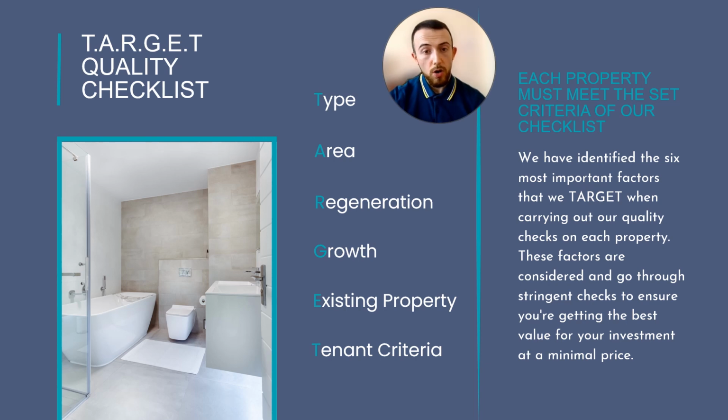And these are what we believe to be the six most important factors when carrying out quality checks on each property. These are considered and gone through stringent checks on behalf of myself to ensure that you're getting the best value for your investment at a minimal price. So it's not like I'm going to be expecting you to spend more than what you need to be able to make a good investment. You can still do that, not putting as much money into a property, and I'll go through what I believe the sweet spot for that is over the next slides.